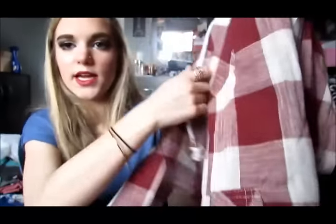So, it has a hoodie, it has drawstrings, and it also has a little pocket right here. I love this. I think it's so cute, and it reminds me of a cowgirl, and I'm so not country, but I just thought it was cute, and I would wear it with some jeans and booties, combat boots, Converse. It's cute, and it's easy to just throw on and wear on its own, and you still look cute.